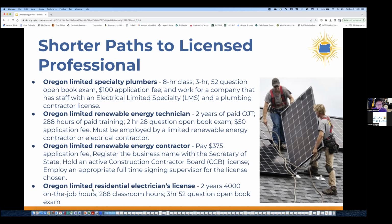And then Oregon also has a limited residential electrician's license. Again, that's half the time. Normally it's 8,000 hours or 4 years of on-the-job apprenticeship training. This one's half the time. And so these are really good ideas to enable the workforce to have shorter paths to becoming a licensed professional.